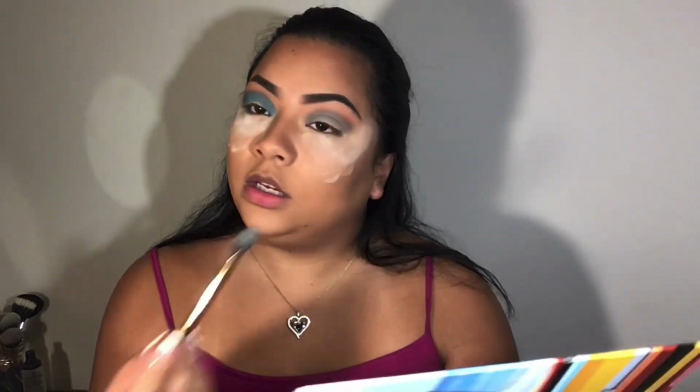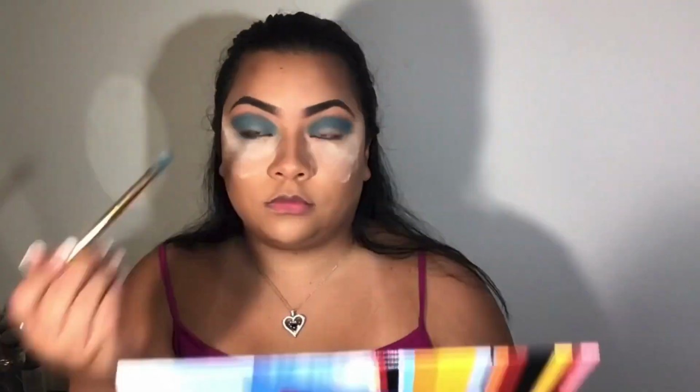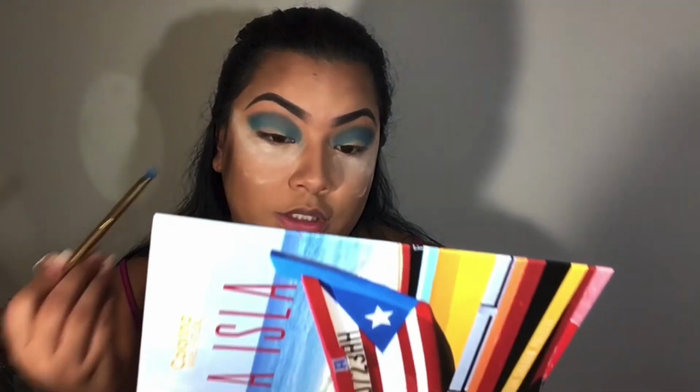Same thing with the other side. Next, you're gonna grab a brush like this, and you're gonna go in with the darkest blue shade in the palette, and we're just gonna work that into our crease.